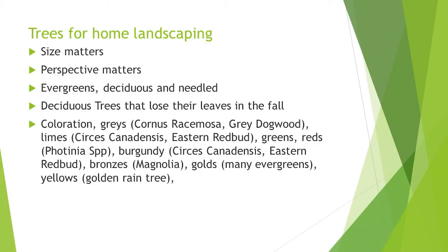Threadleaf bush, Cami cypress has a lot of gold tips on the edge of the things. And then your yellows, golden rain tree. That was planted at Patrick Henry's home too. I don't think it's, I think he imported it. I don't think it's a heritage plant, but. I don't think so either.